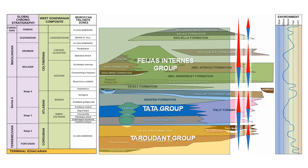The name Feijas-Internes, by the way, derives from the name of the relatively low proximal ridges on the outboards of the southern Anti-Atlas, which are formed by the Middle Cambrian siliciclastic formations.